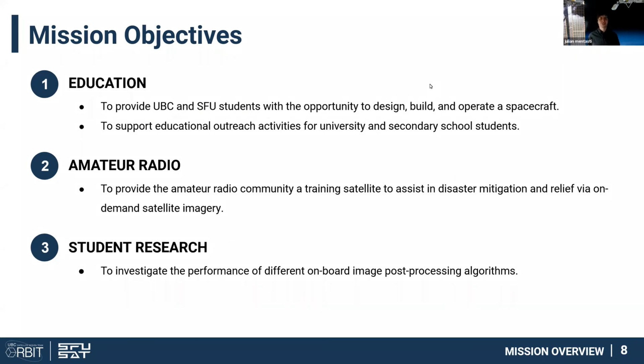Our second mission objective is amateur radio. We want to provide the amateur radio community with a training satellite to assist in disaster mitigation and relief via on-demand satellite imagery, and I'll talk a little bit about this later. Lastly, student research. We want to investigate the performance of different onboard image post-processing algorithms and see how they perform in space.